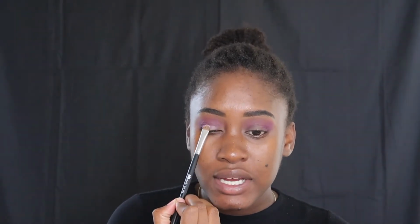Make it look more dimensional. For the lid, which is all that's left for me to do, I am gonna go in with this color, Raspberry, and I'm gonna pat that on to the lid. It has a little light shade as such. I'm just gonna continue to pat that on, and probably go in with a fluffy brush to blend it out a little bit more over the eyes.